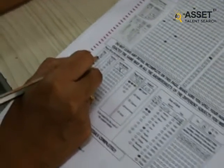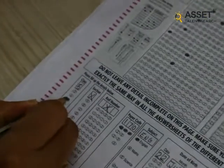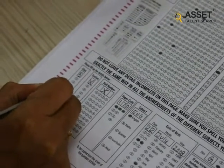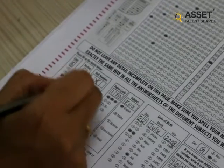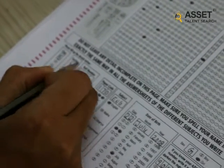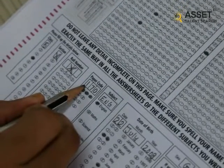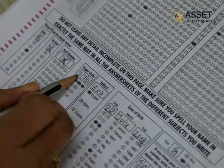The next thing that they have to fill out is their class. So again, check against the hall ticket. If it says class 5 here, in the hall ticket also it should say class 5, and so on. They can ignore the section and roll number part because that is not relevant. The next thing, which is very, very important, the paper code.